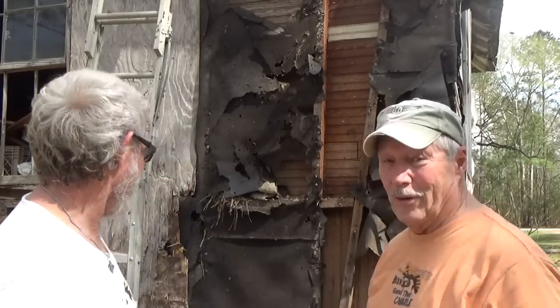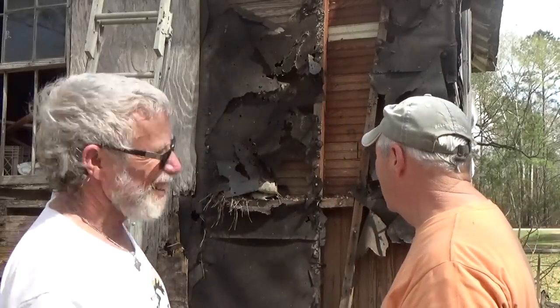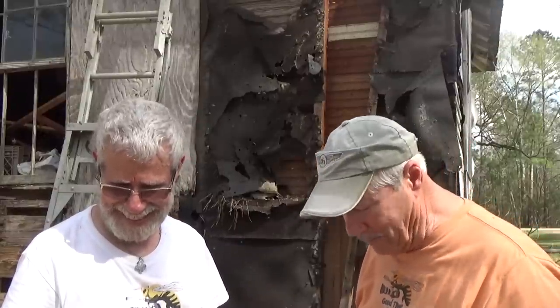Do you think there's a little bit of robbing going on? There's quite a bit of commotion going on behind us. So Charlie, tell me what happened today. Well, it's good and bad. The good thing is we got the whole hive out. The bad thing is the queen took a dive, and so she's down here somewhere, and so we're in the process of looking for her.